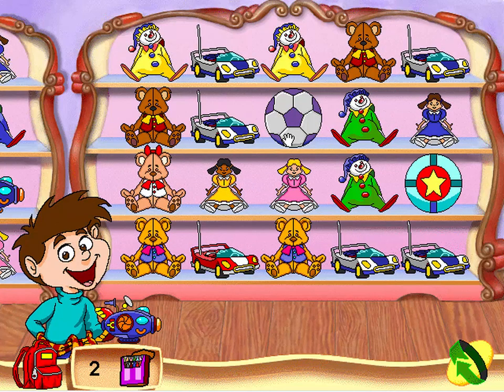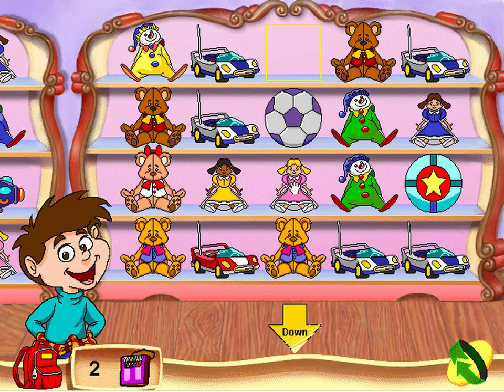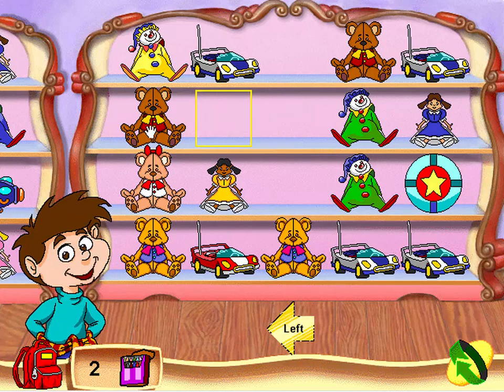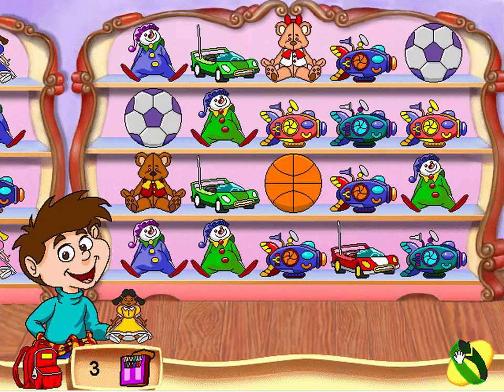I'm going to hide this toy on the shelf. Close your eyes. Okay, now you try to find it. Click on a toy to guess where it is. No, try looking down. Try looking up. Get it closer. Try looking to the left. You're fantastic at following directions. You earned the school supply. Let's play again.